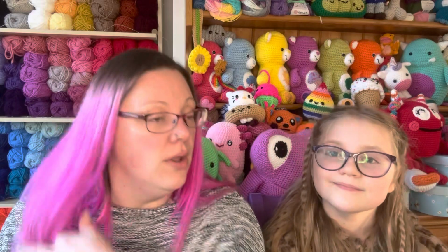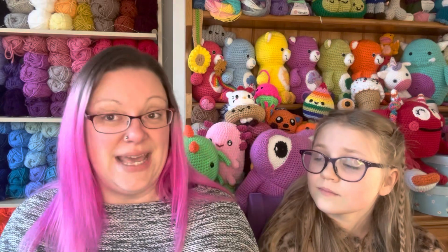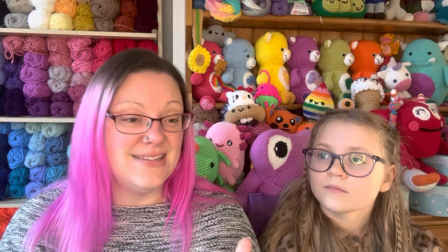Now, value-wise, this is still a fantastic bag of yarn. We've got obviously two of these. We've got a plain brown DK, we've got the white DK, we've got the beige DK, and we've got two big cakes. Now, those cakes alone, if you just bought them on their own, they would probably be £9 or more. So value-wise, I can't complain at all.